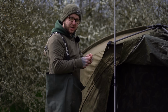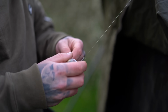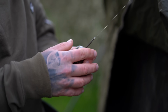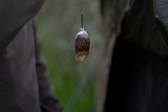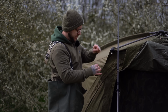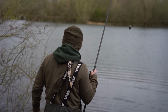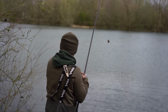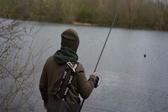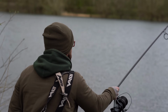So the rods that were out last night, I woke up this morning and reeled them back in, and one of them had got a chunk taken out of the wafter from a crayfish. So I'm going to take it as a positive. If it's warm enough for the crayfish to be active, it's definitely warm enough for the carp to be active. And then for the third rod, I'm annoyed at myself really because I was going to bring the baiting pole and I completely forgot it. It's literally just going to be a little underarm swing to the side. Double fake maize in this one just to cover all bases.